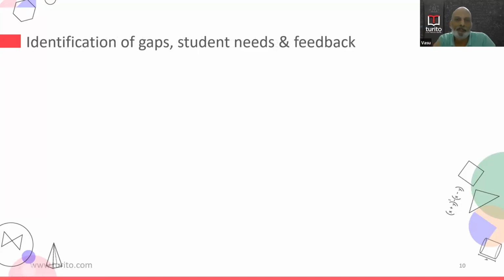Identification of gaps, student needs, and feedback. One-to-one tutoring aims to improve a student's understanding of a subject as much as their ability in it. Rather than just teaching children how to work something out, tutors give equal weight to why a formula is used or why an answer is what it is. This approach not only makes a child really improve in their subject, it encourages them to apply the same thought process across their learning. It effectively makes them better learners.